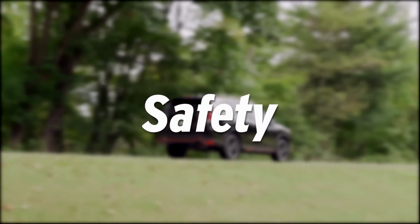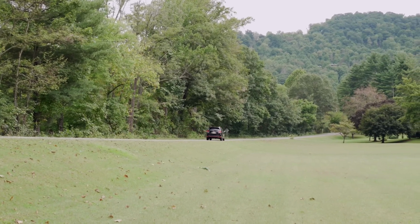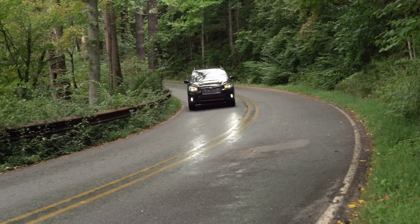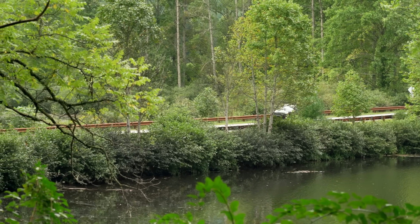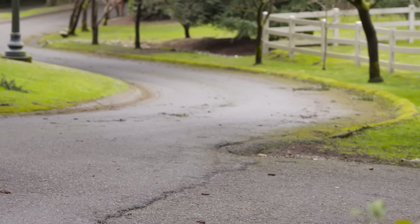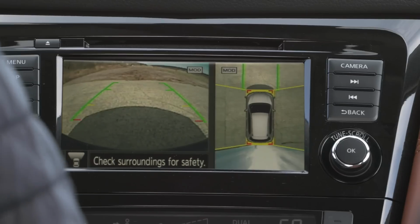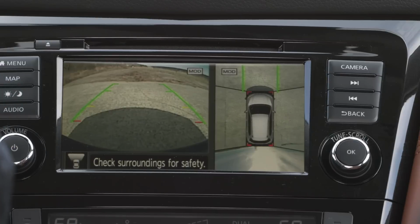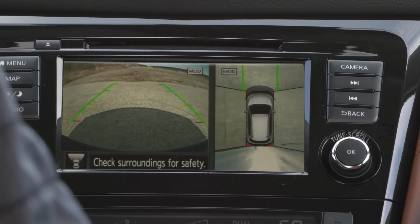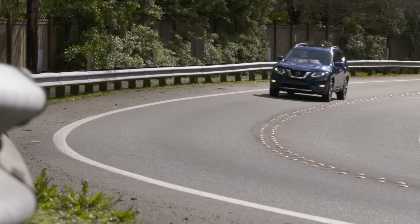Safety-wise, the Forester comes standard with a pre-collision braking system, lane keep assist, lane departure warning, and adaptive cruise control. But while additional aids like blind spot monitoring, rear cross traffic alert, and adaptive headlights are extra on the Subaru, they're standard on the Rogue. Additionally, the Rogue has the option of a 360-degree camera, which provides an aerial view of the vehicle. It's as cool as it is useful. When navigating congested parking lots or squeezing into tight spaces, this tech is certain to lower your blood pressure. The Rogue's impressive list of standard driver aids makes it the winner here.